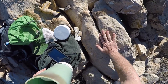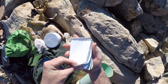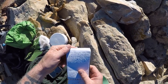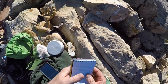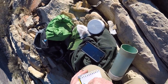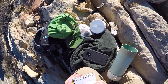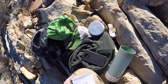Let's see what we got here. Okay. Last document in here was November 16, 2018. Prior to that was November 10th. There's been a few people up here recently. Yeah, all right. Gotta put our end there. D-Rock. What's the date? December 16, 2018. You first outdoors. Sweet.